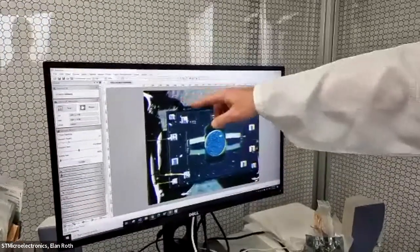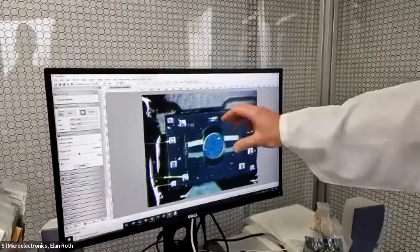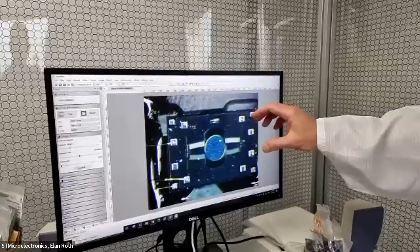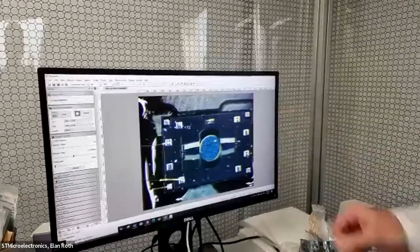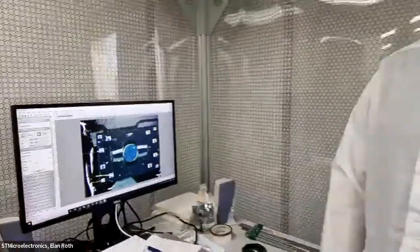We have some reference points, hard stops, as we call them, so we can make a very accurate position of the mirror according to tolerances that we can absorb. Okay, so this is an example.